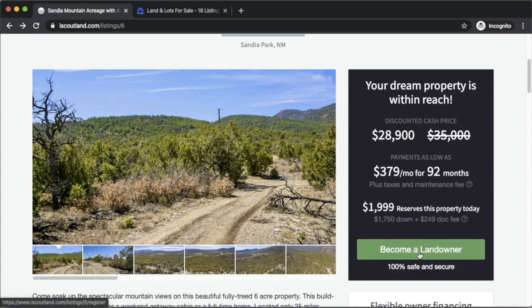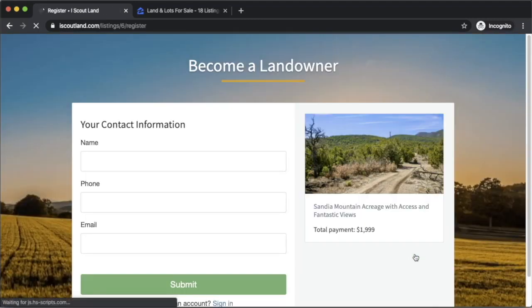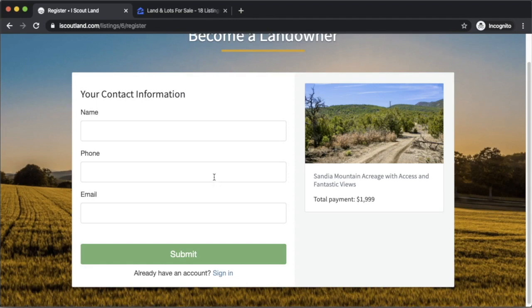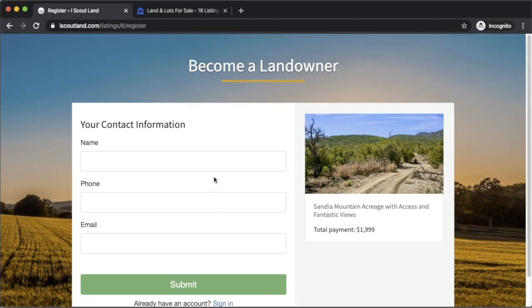If you're ready to move forward on this property, you just come to my website, click this big green Become a Landowner button. This is just going to get a couple pieces of information, your name, your email, and your phone number. And then you can pay the down payment via credit card, so very easy there. And then I will be reaching out to you to discuss the payment options, whether you want to pay cash up front for the rest of the property, or if you want to set up a payment plan. We can talk about what you would like to do there and get that all set up. This is a very quick and easy process, so within 24 hours, you can be out there using your property.